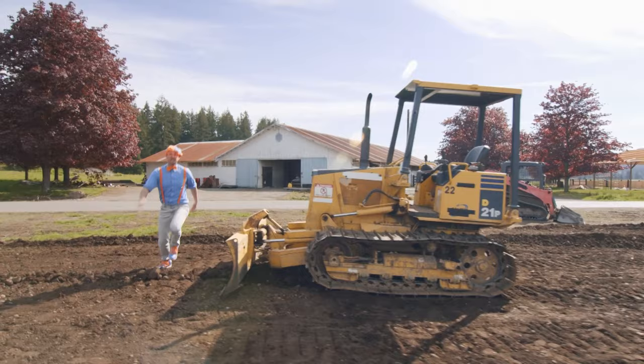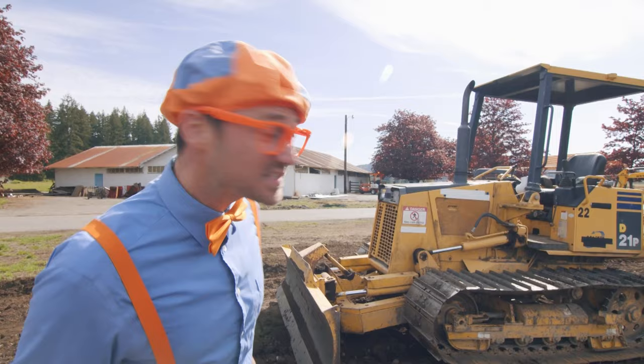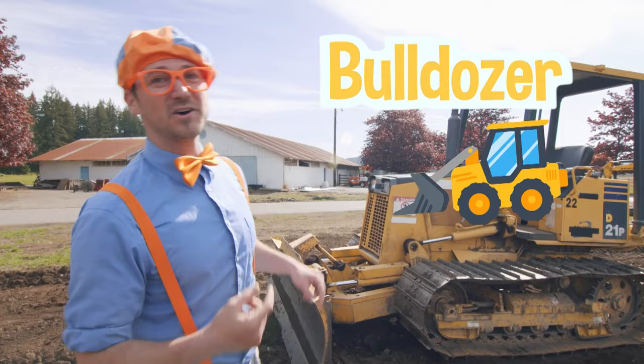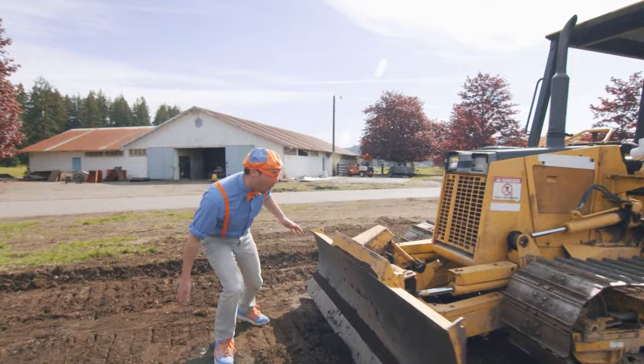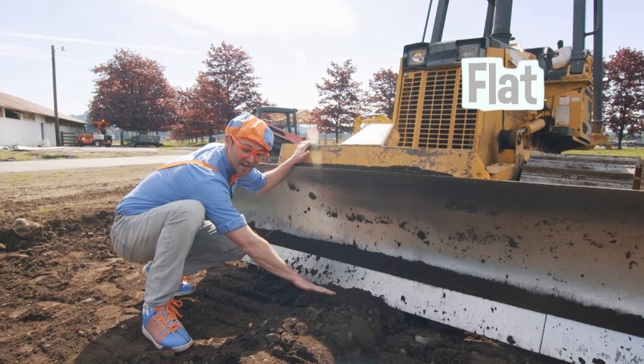Check it out. Wow, a piece of construction equipment. And this is a powerful piece of construction equipment. Do you know what machine this is? Yeah, this is a bulldozer. Wow, it is so powerful. Here, come on. Whoa, this is the blade of the bulldozer. Yeah, the blade pushes anything and everything out of its way. And then it goes flat on the ground and makes the ground nice and flat.